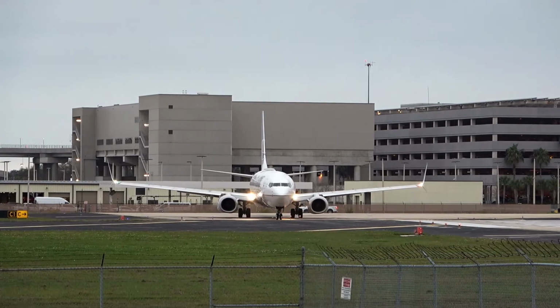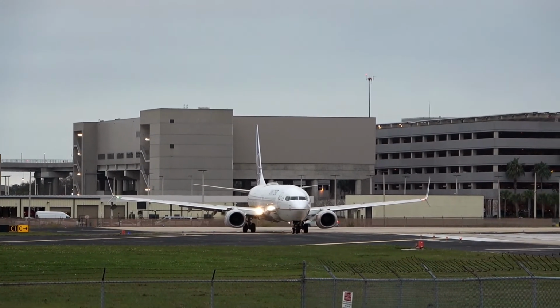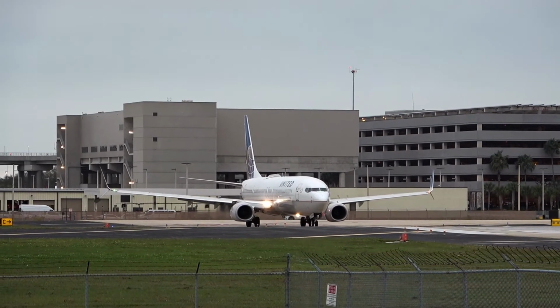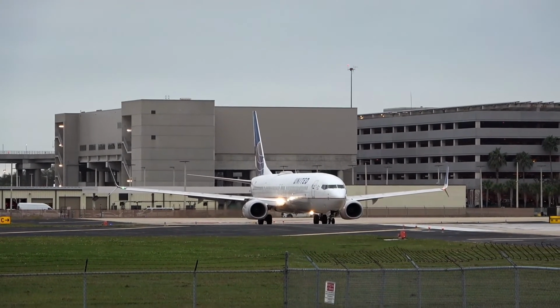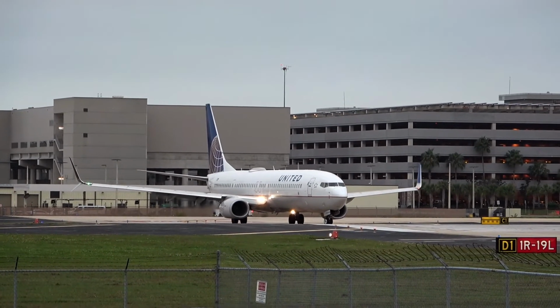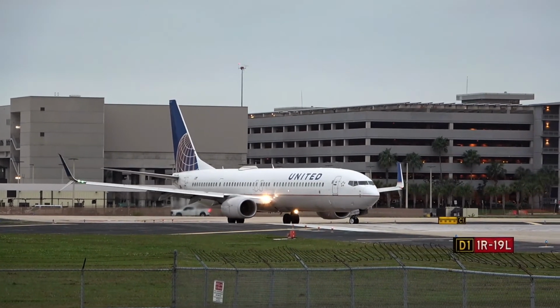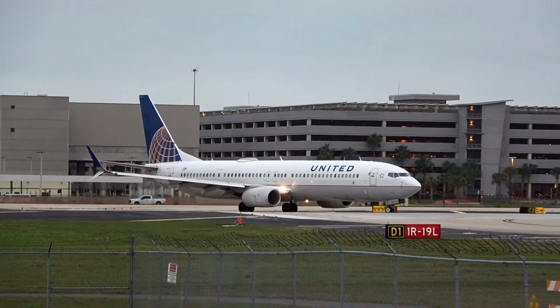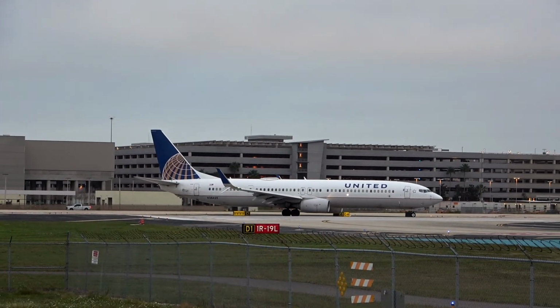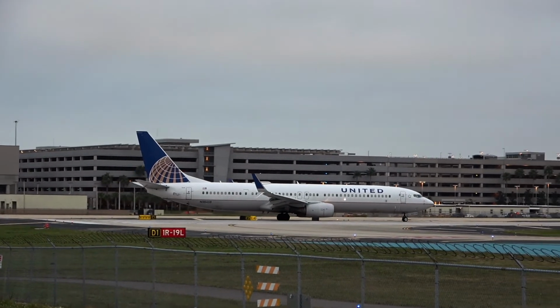Houston, we have no problems. United 1895, cleared One Right. 2 hours and 2 minutes this morning up to IAH. There was a ground halt there yesterday. Must have been weather. No problemo today.